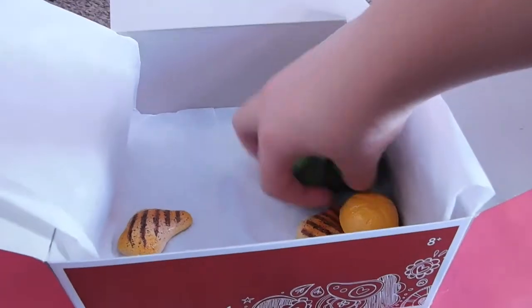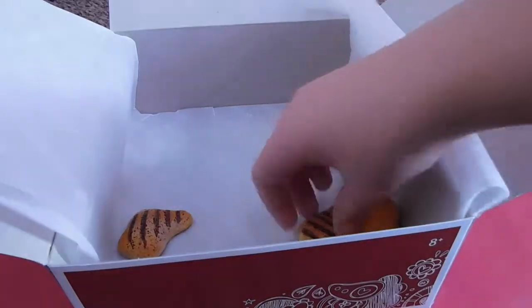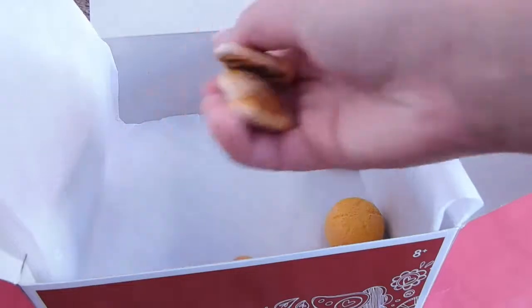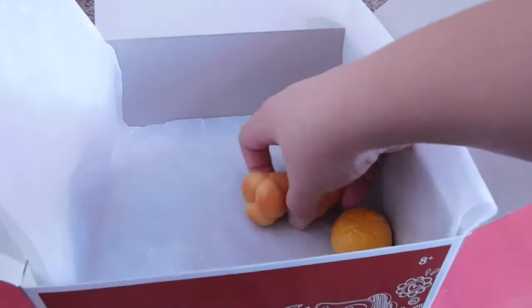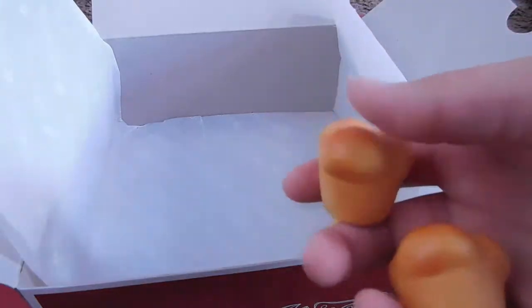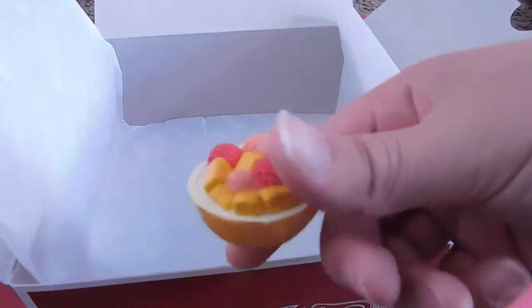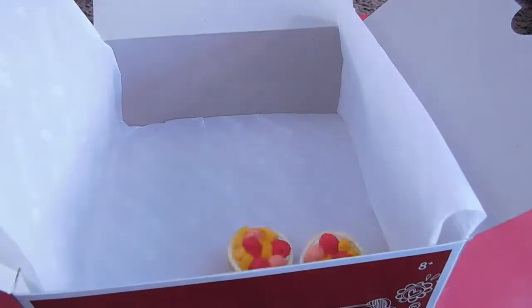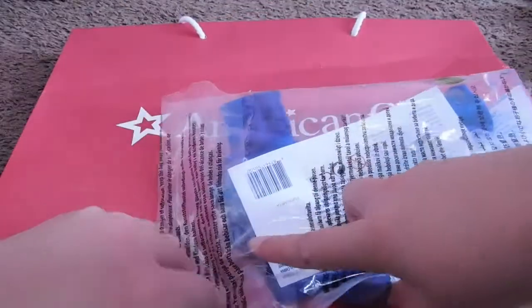It also comes with two piles of broccoli, two pieces of chicken, two of these little toasted buns, and two of these little fruit salads. And that is it. Next, I got this blue rhinestone studded dress.